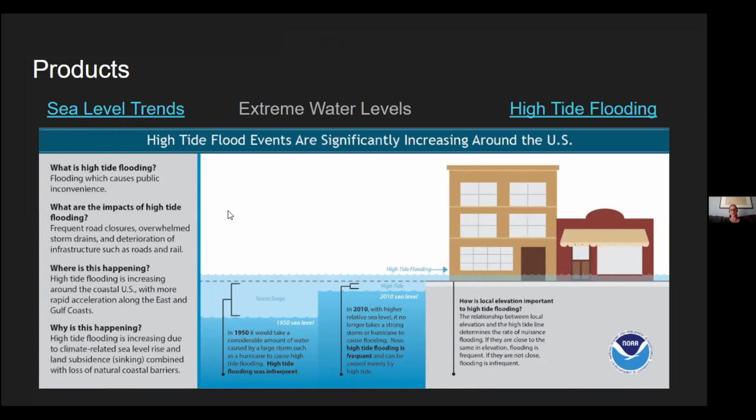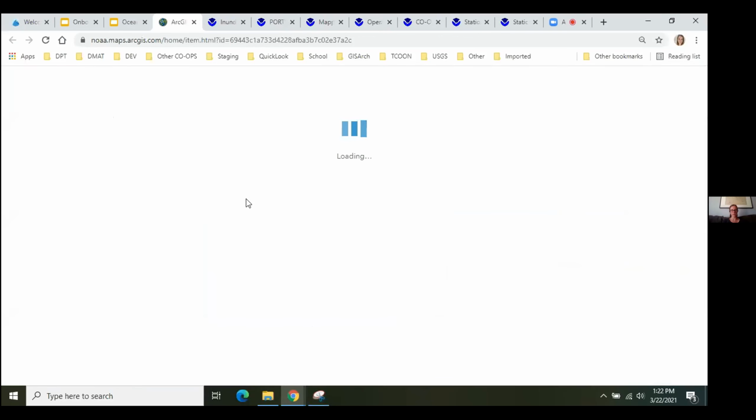And the trend analysis has also been extended to 240 global tide stations that use data from the Permanent Service for Mean Sea Level. That work is funded in a partnership with NOAA's OAR Climate Observation Division. So sea level trends are really important. It's a big deal every year. There are a lot of different places they're increasing. And so I'm going to show you all a map that I made showing those sea level trends.